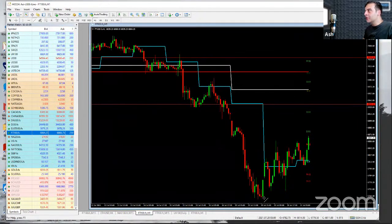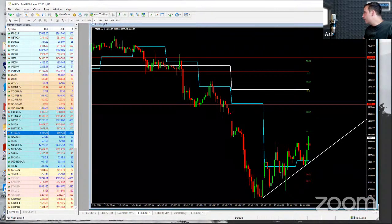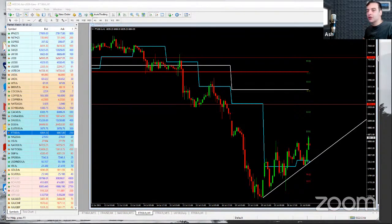But it doesn't look to me like a nice environment to trade. It looks pretty bullish and pretty strong, but not a nice environment. Now, if we bring on Forex Factory, let's see if we can make some assumption calls here.